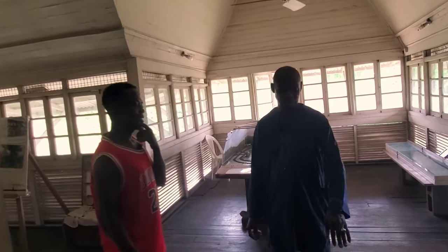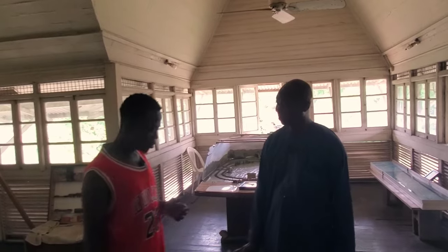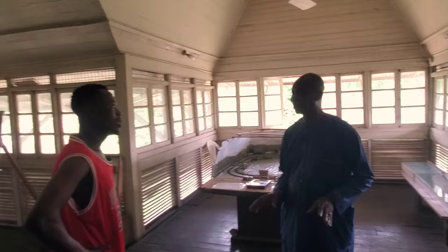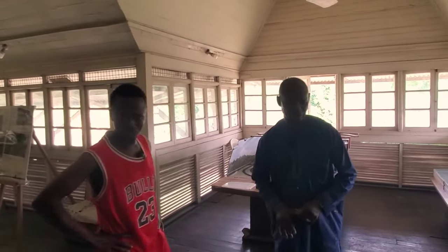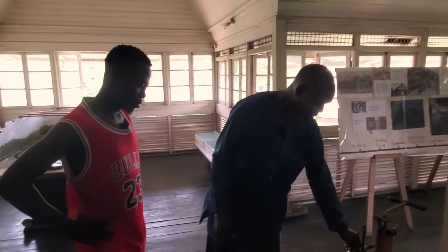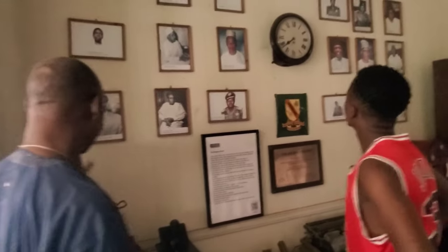Even all these ones, it's wood. So what we do as Legacy is to keep maintaining this and preserve it. You guys are doing an amazing job here. So, this one here, you're sitting as the chairman of the Nigerian Railway Corporation, from when Nigeria was Nigeria, from 1960. And here is a token key machine.